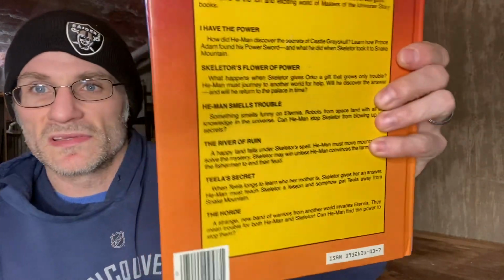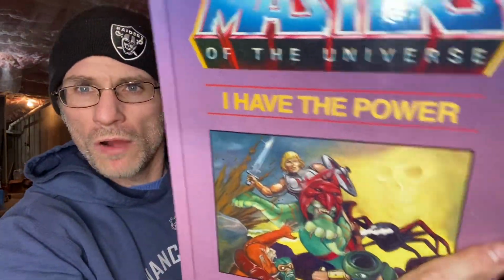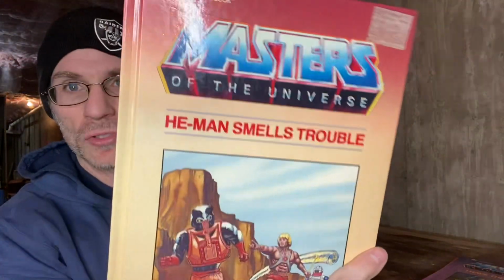Earlier, Do You Nerd had sent me a couple of Masters of the Universe books, The River of Ruin and Skeletor's Flower Power. There's a certain amount of books in the series. Well, HDR actually sent me the rest within that series, so really highly appreciative of that. And they are The Horde, Tila's Secret, I Have the Power, good stuff, and He-Man Smells Trouble. So very nice of him. Appreciate Do You Nerd and HDR for sending those books.